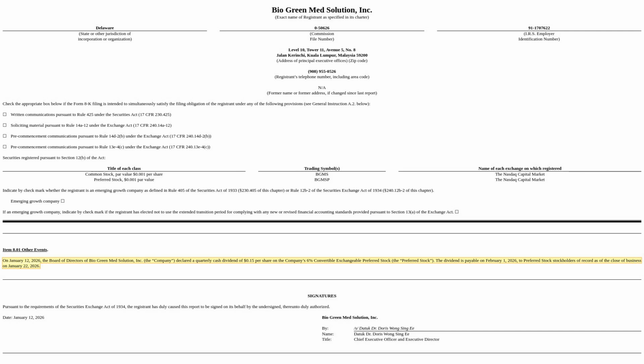The dividend payment date is set for the 1st of February 2026. To receive this dividend, you must have been a shareholder of record as of the close of business on the 22nd of January 2026. This means if you bought the stock after the 22nd of January, you won't get this payment. It goes to the shareholders who owned it on that specific record date.